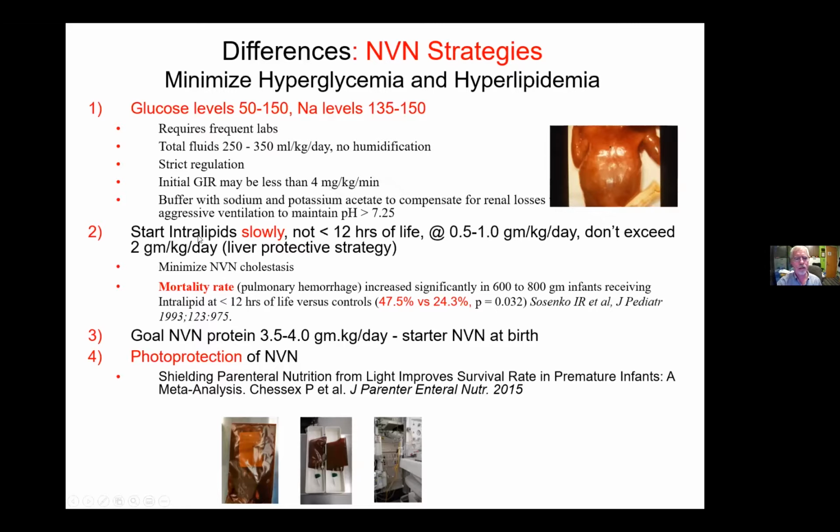Another thing is that you don't want to push intralipids right away, and you certainly don't want to start them before 12 hours of life, and you don't want to start high dose. We start at 0.5 to 1 gram per kilo per day, not at birth, but the next day. And we never exceed 2 grams per kilo because we want a liver protective strategy. We don't want to develop PN cholestasis or TPN cholestasis.